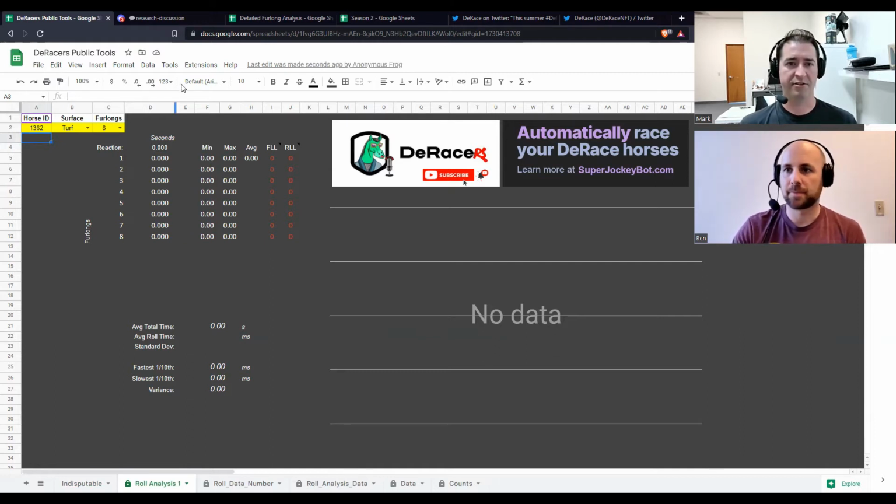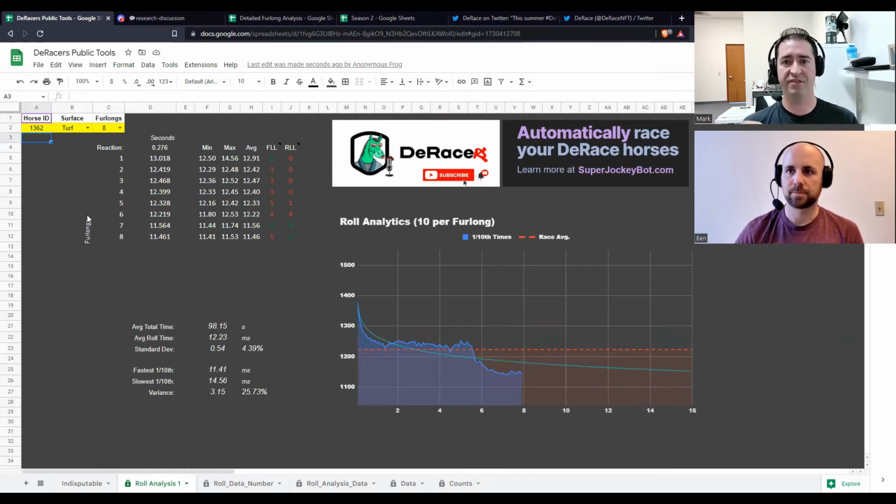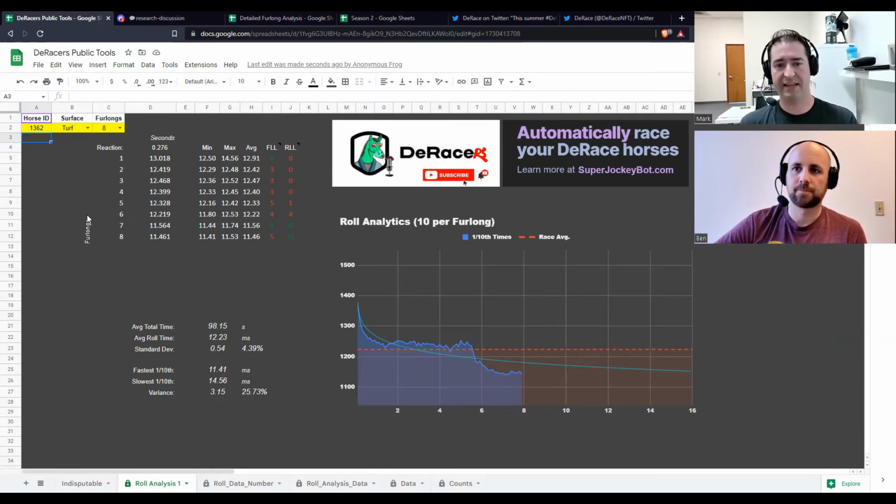I think that's really important to point out too, that like you said, we're trying to make these tools available to everyone in the community. Right now, Indisputable is available, and Super Jockey Bot is making the JSON data for each of these rows that your horse has. Every tenth of a furlong, you get a row, you get a value. That's what's becoming available right here. We're trying to put it into a clean format so that you can look at this page and not have to sift through, I forget how many different columns and rows, depending on which horse you're looking at, but instead see it in a quick snapshot with nice charting so you can take a look at what your horse is able to do.